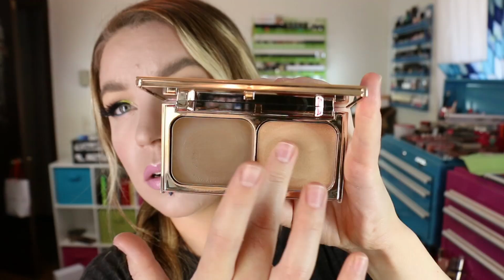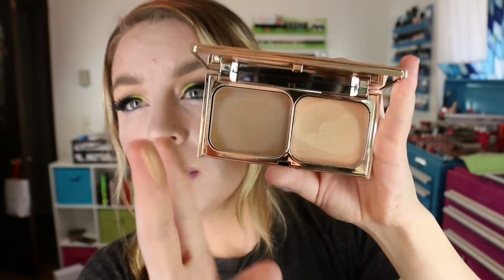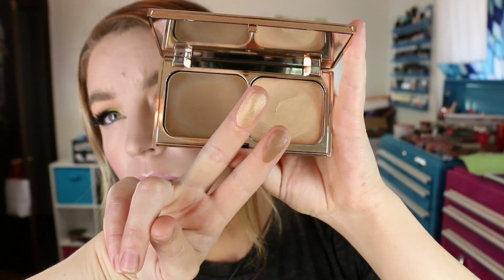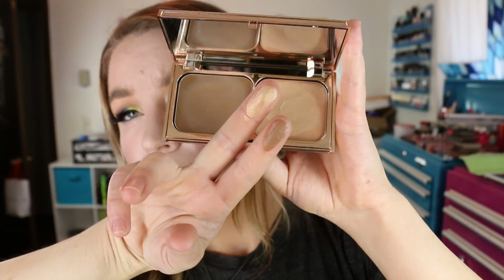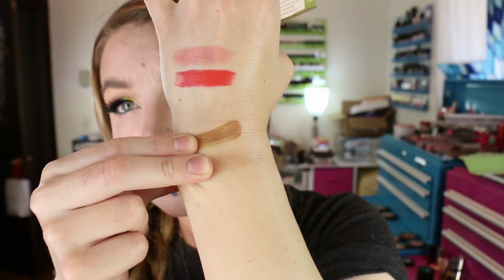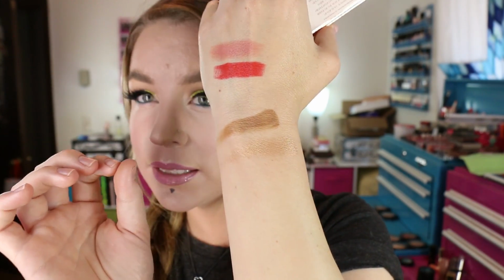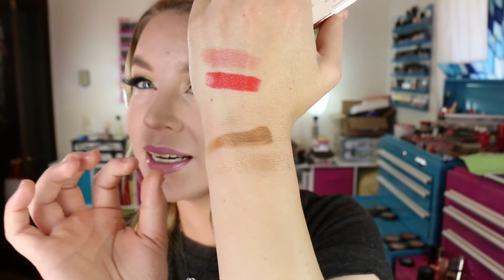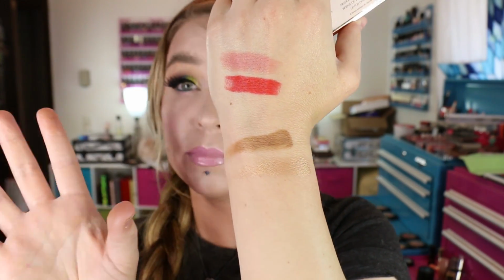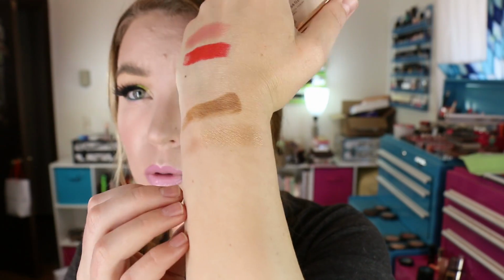This one's kind of got a little hard here. So you guys see how I'm swatching them pretty heavily here. But the bronzer tone is so pretty. And then, yeah, they do have a slight greasy feel to them. So that's something to make note of. I don't really want to use the term greasy, but I guess that's what comes to mind.